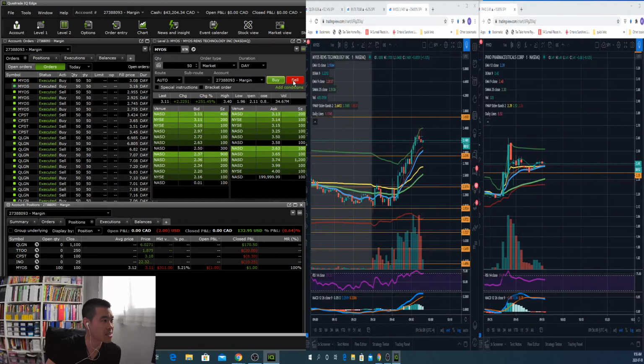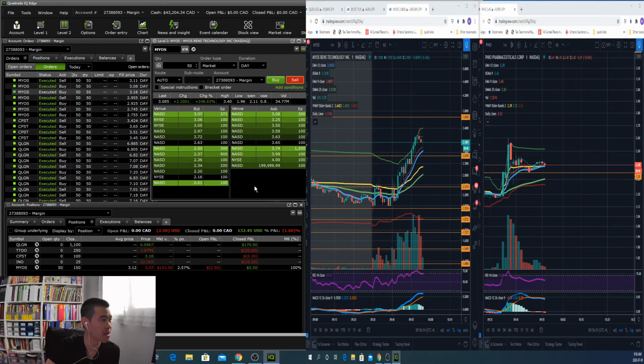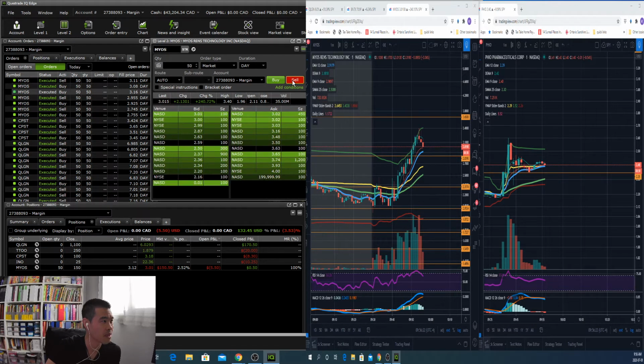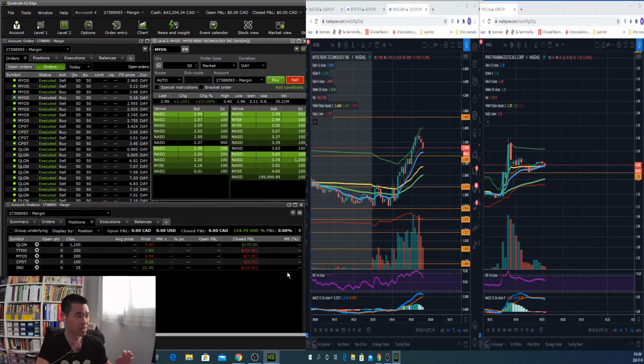I'm gonna sell some positions when it pops up. I'm gonna sell there at break even, just to lower my risk there. If it falls below $3, I'm gonna exit. Looks like it's gonna fall below, so I just exited that.